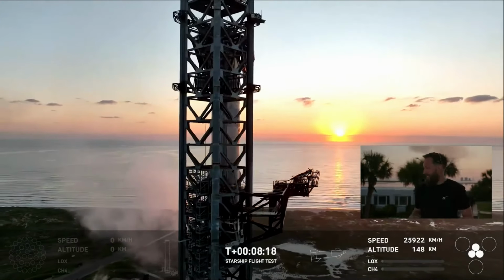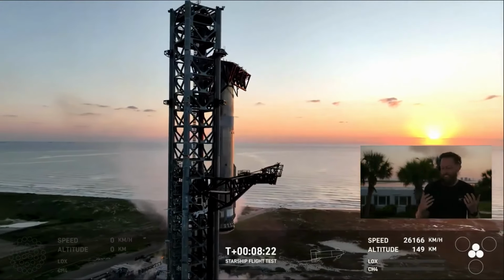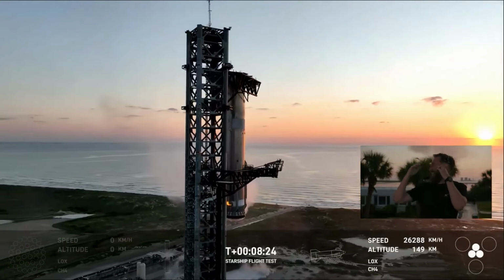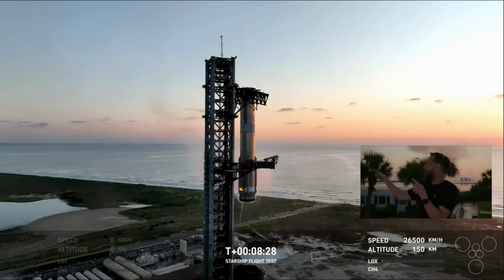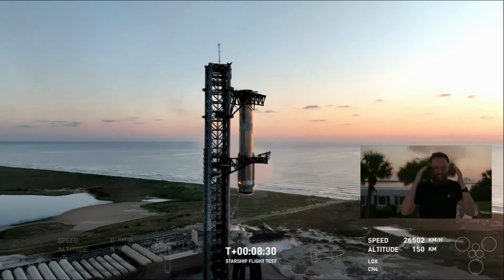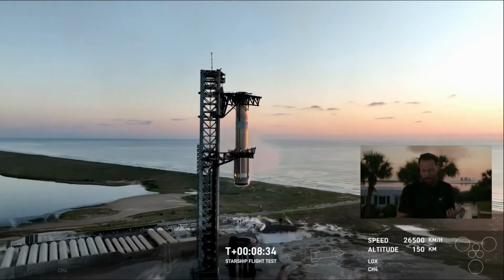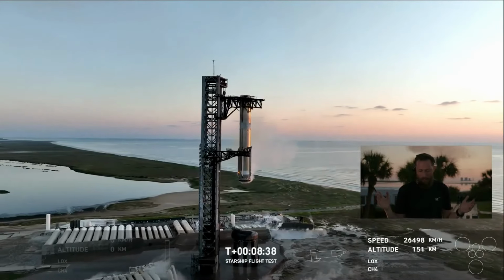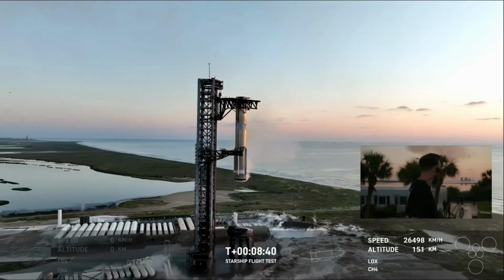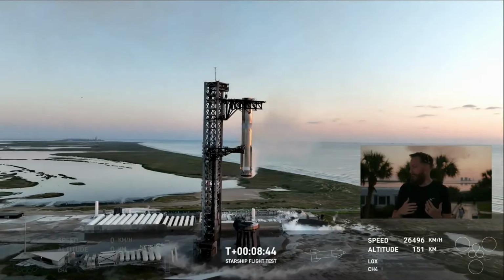I love this. You are reflecting exactly what everybody else here in Hawthorne is feeling, except maybe a little bit more because you got to see it with your own eyes. How was that? Ship engine cut off. I can't even describe that. Oh, by the way, main engine cutoff, ship's in orbit, but I am shaking right now.